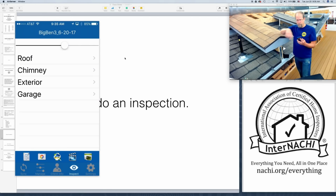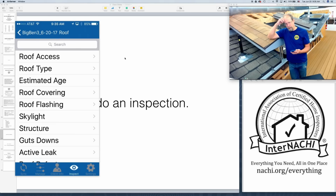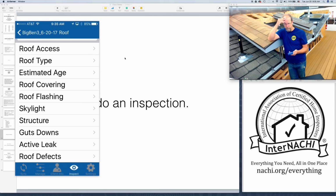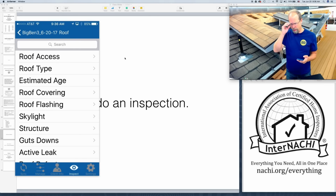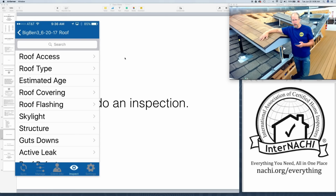And then I just did a couple of sections here. So I have a roof section, a chimney, an exterior, and a garage section. So I'm going to do the roof. And there are those topics, subtopics or components of the system. So back here is my roof system, right? These are my systems, and here are my components, essentially. So I want to talk about the roof access, the roof type. I take a guess on the age. Then there's the roof covering, where all of the inspection takes place. And then the roof flashing, the skylights, the structure, the gutters and downspouts, and any comments about active leaks or roof defects. I get this from the standards of practice because I want to comment upon how I looked at the roof. I'm not required to walk upon any roof surface.